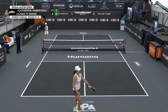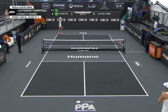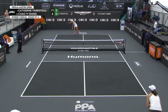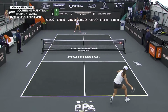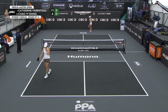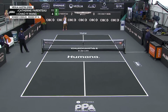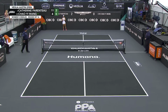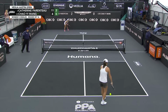So the pulling inside in has been a big problem for Zoe here. And it hasn't been a lot of deep and net errors. It's 2-0, pulled wide to the sideline. Side out. It's a nice approach, and Catherine looking for that patented short roll cross court, but the approach too good. 0-2.